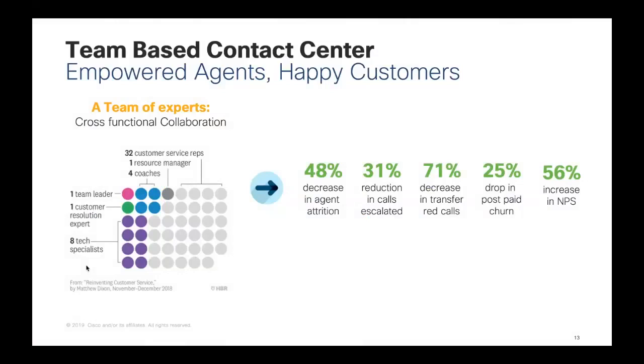There was a lot of drop in terms of the postpaid customers, which was not good at all for the business. And their net promoter score was also getting impacted. So what they did was they created small pods, these cross-functional collaboration teams, where there's a team leader, there are agents, but they also put some specialists who have been with the organization for a while and who were dedicated to help these agents to address these calls.